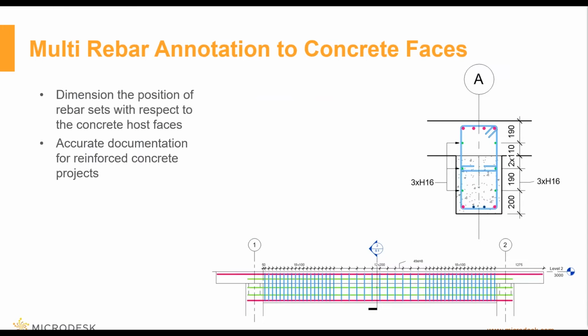Another addition would be the multiple rebar annotations. You can now add multiple rebar annotations and be used to dimension the position of rebar sets with respect to the concrete host faces. You can now more efficiently and accurately produce documentation for concrete projects by referencing concrete element faces along with the rebar. You can notice here in the drawing, we have the multiple rebar dimension from the face of the concrete.